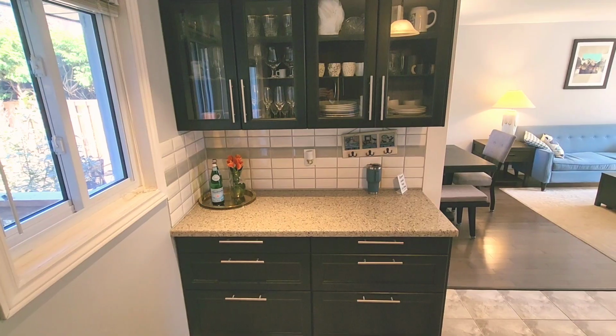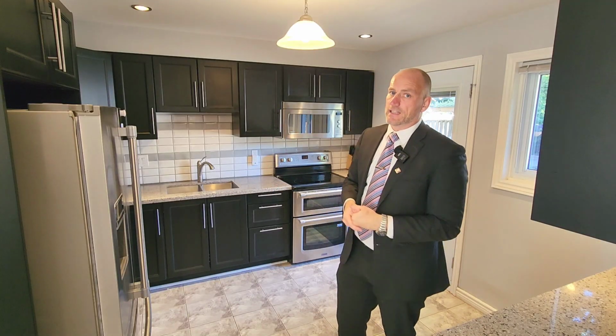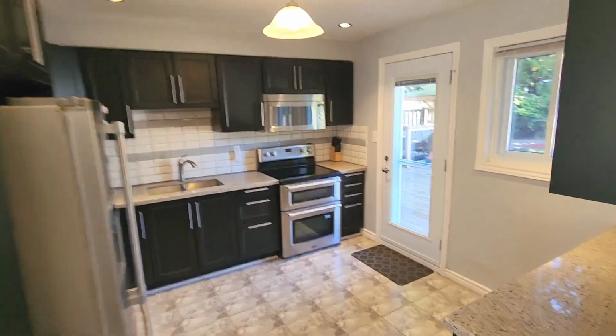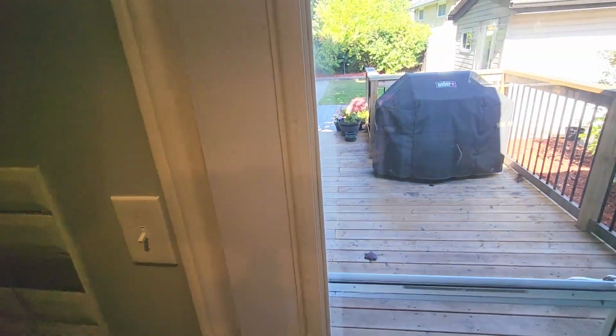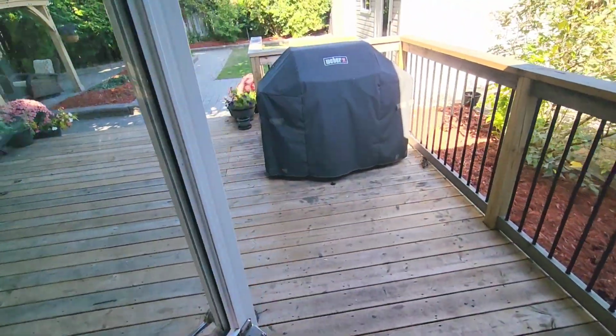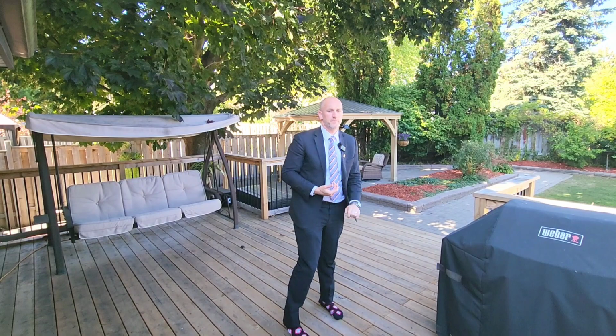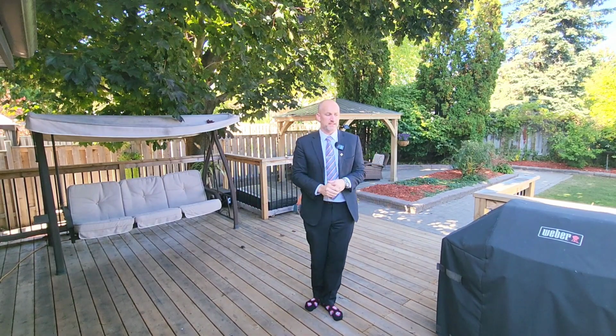You have your little servery area here, and then tons of counter space, cabinet space, that kind of thing. So the kitchen. And then you go through and you get to the back door. I really like the backyard. You have this massive deck that you see here, great for a barbecue, stuff like that.